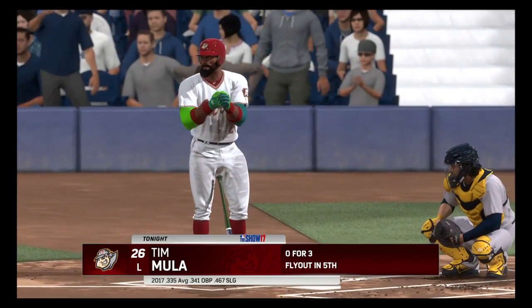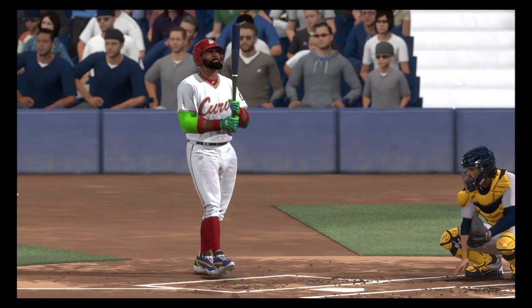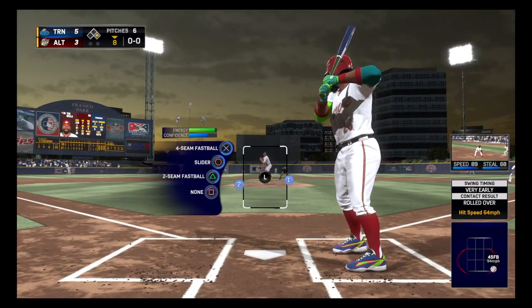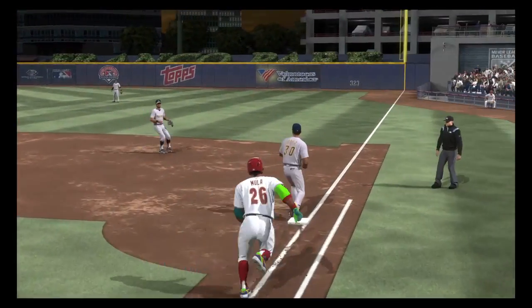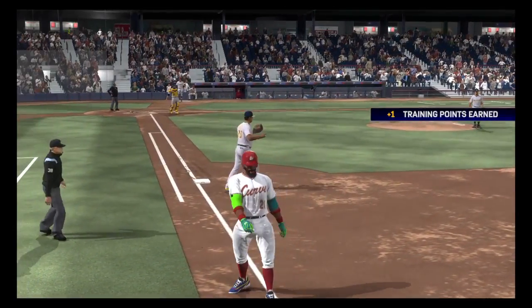Ready once again, Tim Money, 0 for 3 with an RBI in this one. Hey, no one's at it right here. First offering on its way. Fastball swung on and grounded out towards second. And he will whip this one over to first in time for the out.